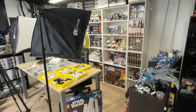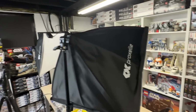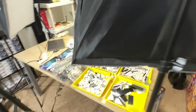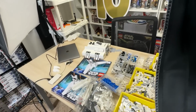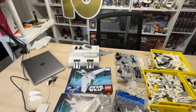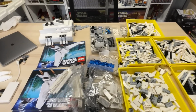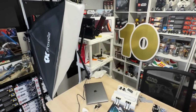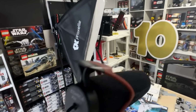All right, so moving into my actual area that I film videos at, we've got a couple lights, of course. We have the tripod, and then we have my table. Of course, I am building the UCS Imperial Shuttle right now. Another episode of that coming out tonight. There's my progress so far, and there's the actual workspace. We got a beautiful 4x6 table. And then moving back here, which I just hit something behind me, but whatever.